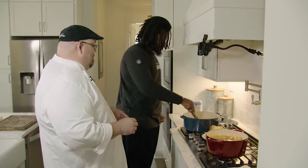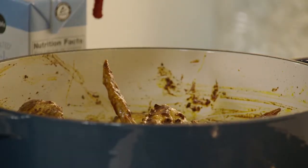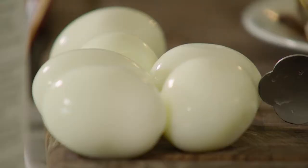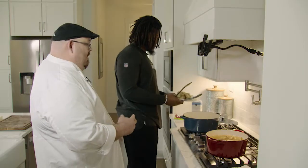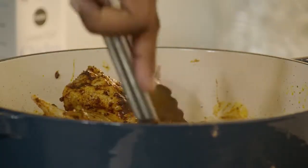All right, we open that tomato sauce and put some of that in there for me too. Just a big heavy squeeze. Yes, sir. We got some hard-boiled eggs as well. Throw them in there too? Yeah, put everything in. Everything in. All right. Now look, we are almost there.